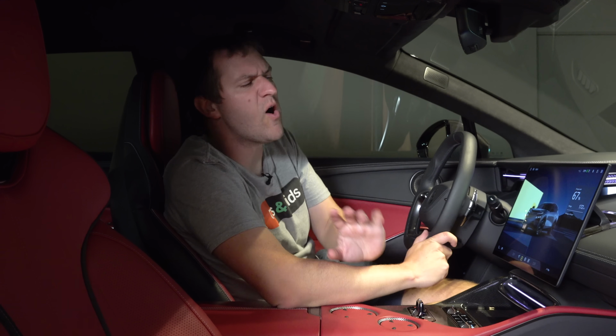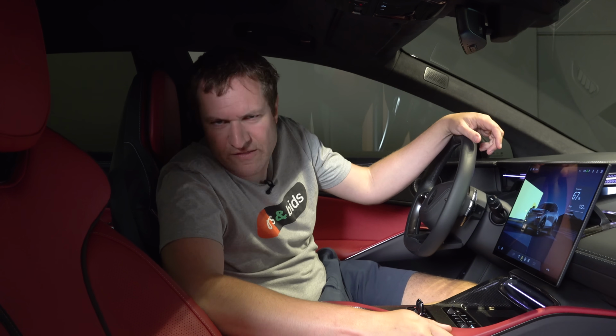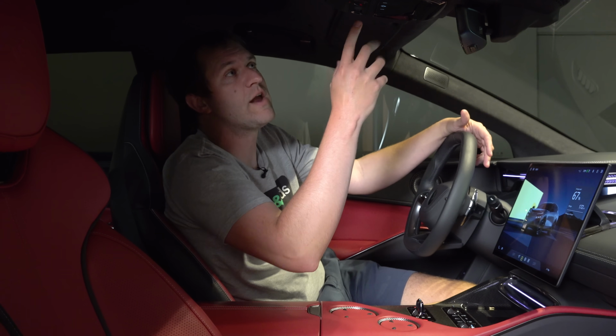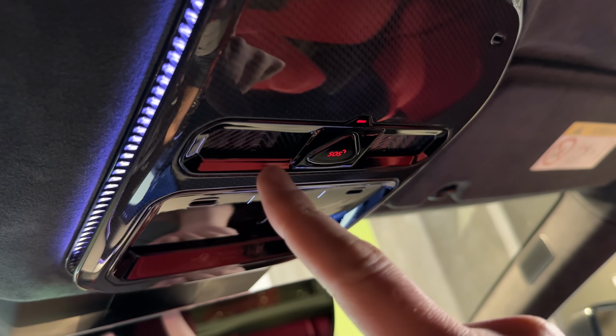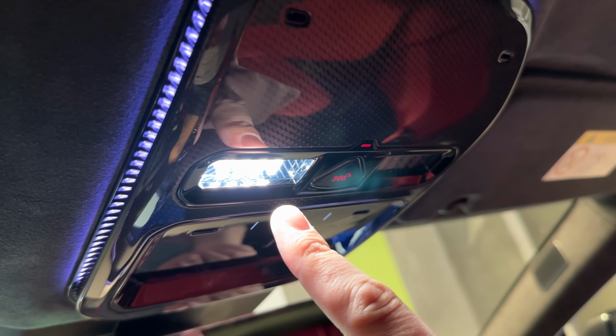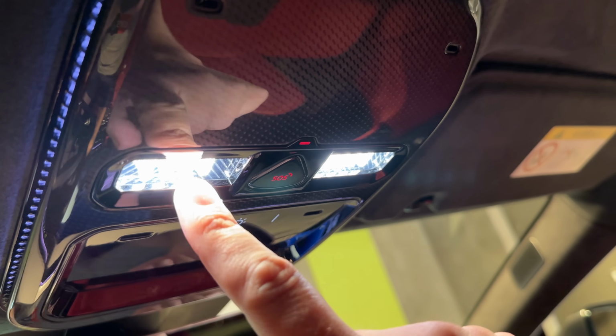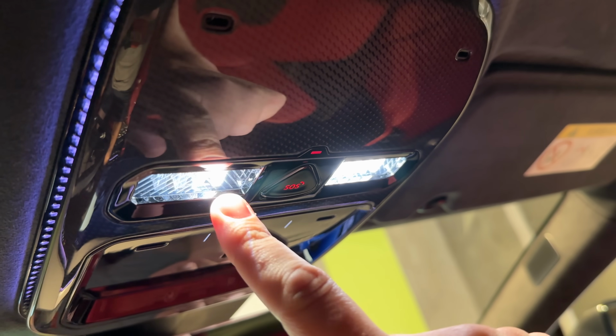And next up, we move on to the interior lights in this car, which are interesting. Let's start with the reading lights, which are located on the ceiling here, where they are in most cars. You tap on it and they light up individually and gradually, just like the front turn signals, which frankly is a pretty cool trick, and I like how that operates.